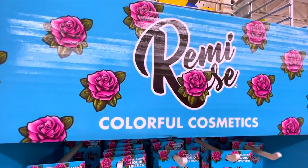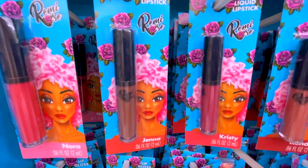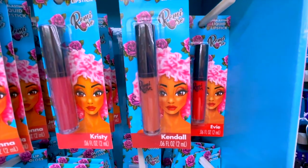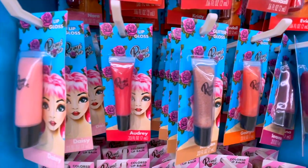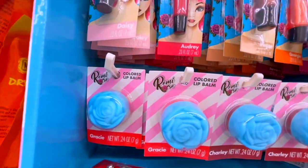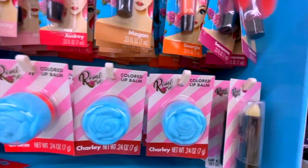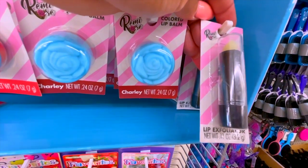But on the end aisles, I was able to find new makeup by a brand I do believe is called Remy Rose. They have liquid lipsticks and colors. I do think that these makeup brands are really great starter makeups for those who are just venturing out into the makeup scene. Lip balm from Gracie to Charlie. And they also have an exfoliant. So if your lips are dry, honey, you can easily exfoliate and get them soft again.